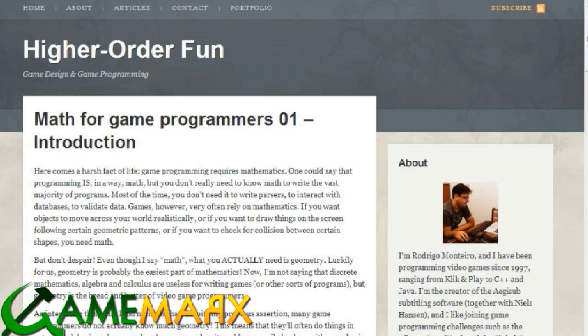Higherorderfun.com. Not a lot of posts, but really good ones. One I'm not going to get into, but I recommend you read the entire series, is Math for Game Programmers 101. And I mean, this is just excellent. Like, there's vector cheat sheets in here.